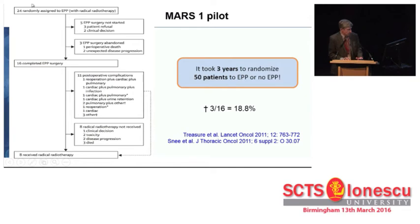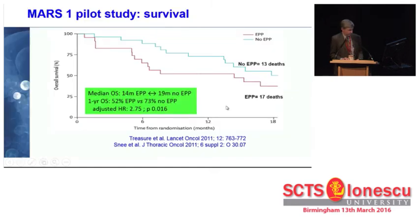But in fact, only 16 patients completed the EPP surgery, and 3 of those patients died, giving a very high mortality. But I don't think you can judge a procedure on 16 patients only in a highly selected group of patients. And only 8 of them received radical radiotherapy. So the power of this study is very low. In fact, it was a feasibility trial showing that you could randomize patients, so the survival data are not really valid, and especially the mortality data. This is the highest mortality that has ever been reported for EPP. That's the reason I showed you the other data. And it took them 3 years to randomize 50 patients.